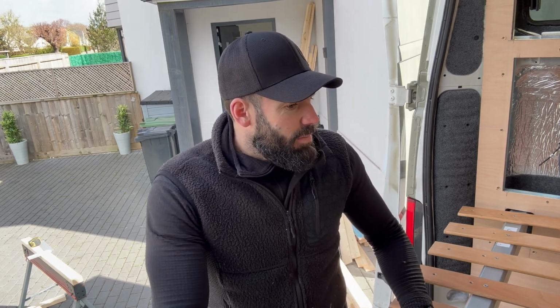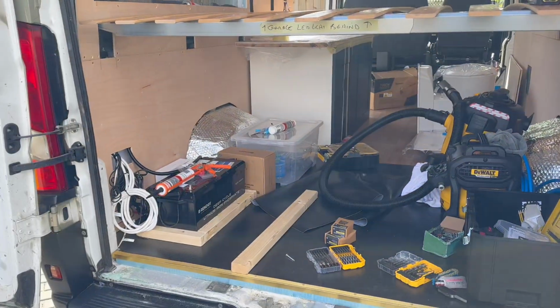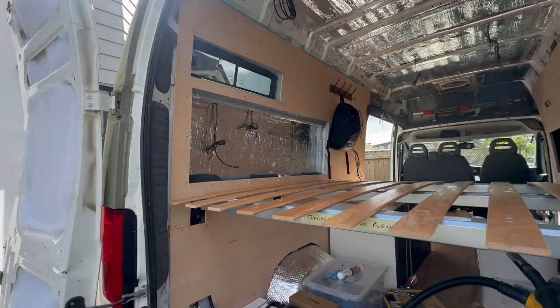The van is an absolute mess, not gonna lie. There's stuff everywhere, packages everywhere, but we're making progress, guys. Today's job, let me flip you around and I'll show you exactly what we're going to be doing today. There's a couple of jobs today, and I'm going to show you the rest of the van as well. Okay guys, as I said, the van is an absolute mess, but as you can see, let me zoom out. There we go. We're making some really good progress.